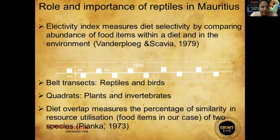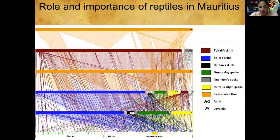So basically, we also collected information on the different reptiles and birds, plants and invertebrates that there were on Round Island, so that we could work on electivity. So electivity is an index that measures the diet selectivity, and it's usually based on the abundance of food and also what is found in the environment. So I know it looks complicated, but I'm just going to explain.